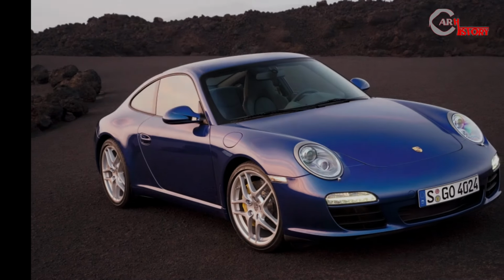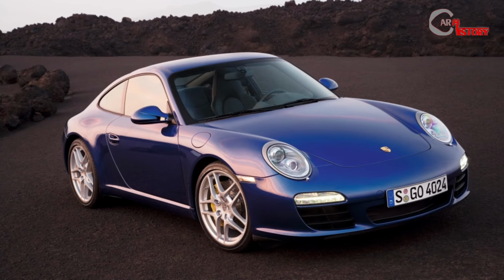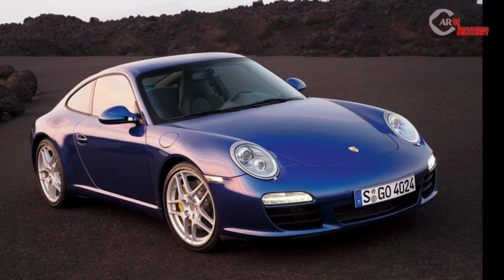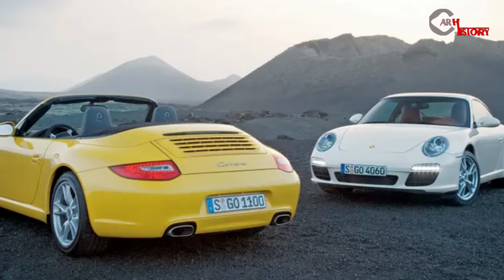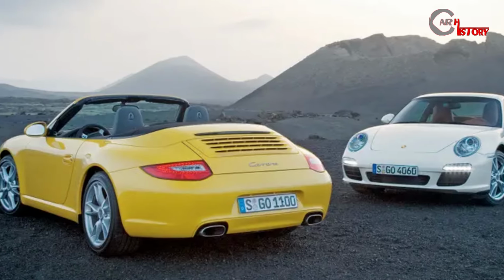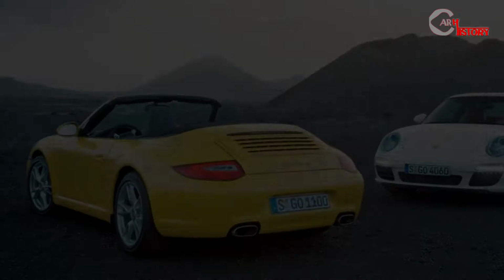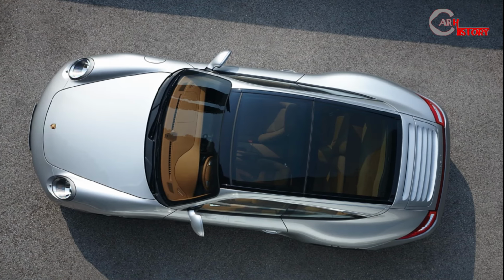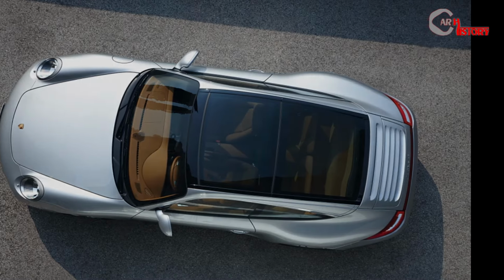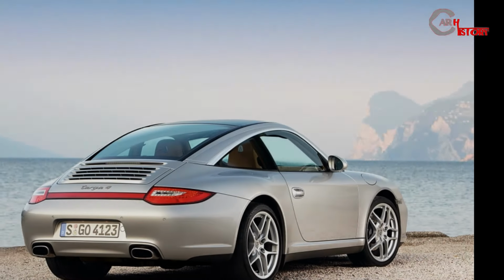The 911 reached its only recently unsurpassed power peak thanks to the utterly ludicrous 611 brake horsepower GT2 RS, while arguably the best ever 911, the GT3 RS 4.0, also landed in this generation, too. No wonder its successor faced such a tough time.